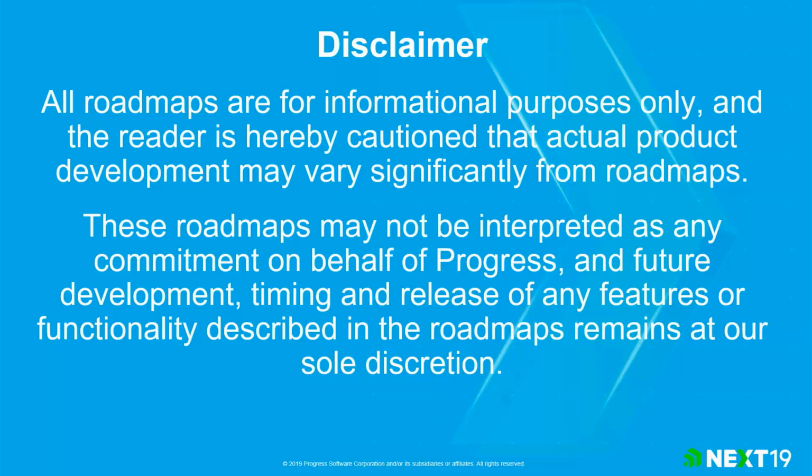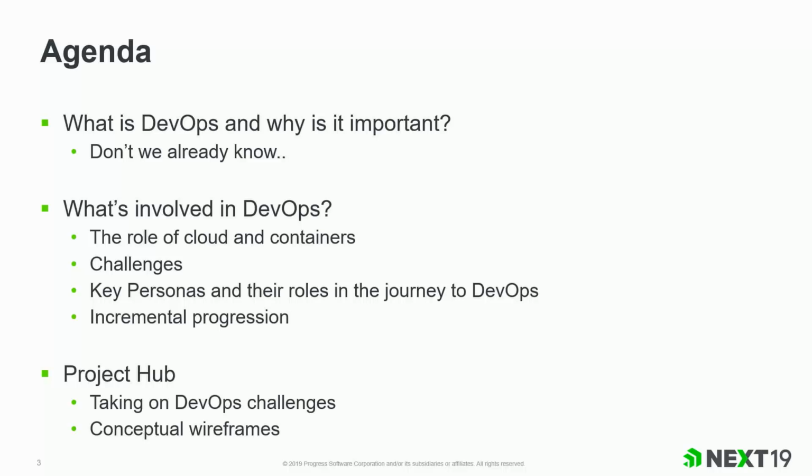Because this is not a finished product. We are exploring. Everything I'm telling you is our intent. It can change, so standard disclaimer. Now, let's get to the meat of it.